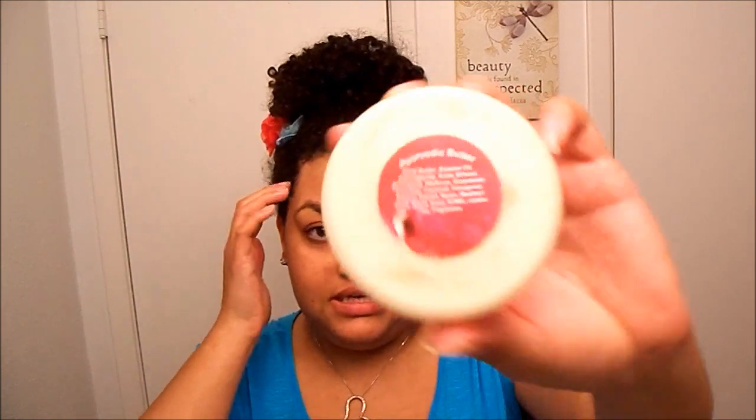The next one, which I haven't used enough but I've used a couple of times, is her Ayurvedic butter, and this one really smells like bubble gum. It smells so good. Again, it is a nice whipped, creamy consistency. It's a lot denser and thicker than her summer butter. But for those of you who like Ayurvedic stuff, this is really, really nice.